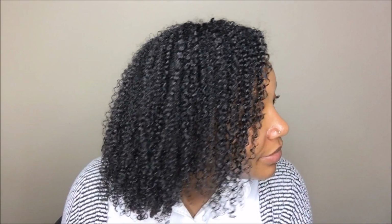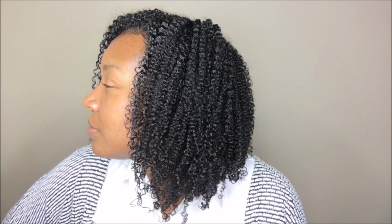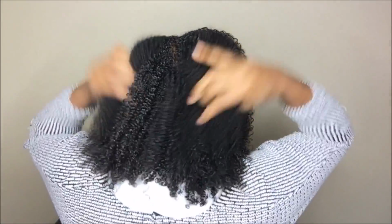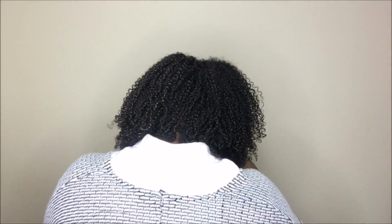All right, guys, here is my day two hair. Y'all may be curious as to why I am coming back on day two and showing you guys my hair. And that's because I am about to wash my hair. I want my hair to look good going forward.